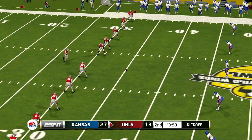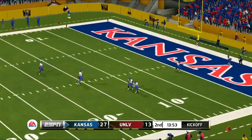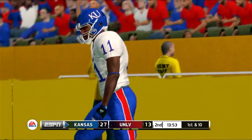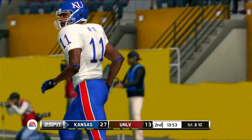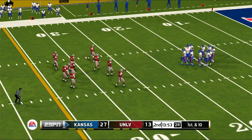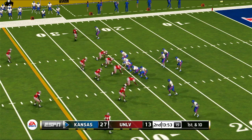UNLV is lining up to kick this one off. And he got all of this one. Great kick. And it goes into the end zone, down for a touchback. It was a pretty one-sided first quarter, but I wouldn't be surprised if things changed in a big way before halftime.